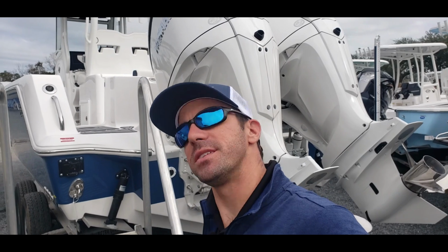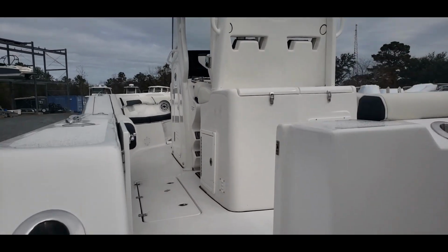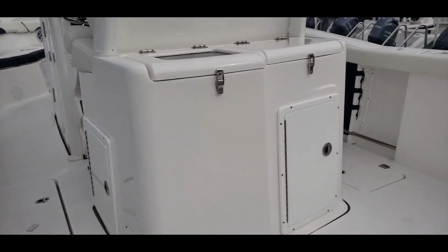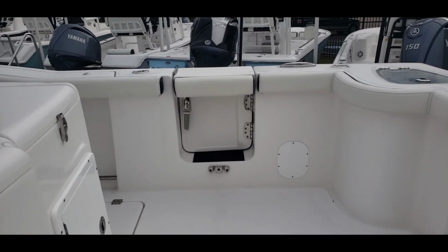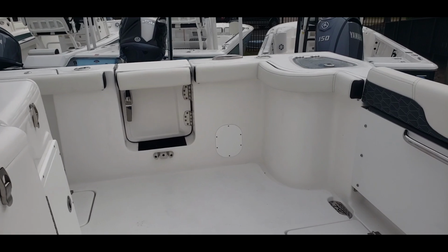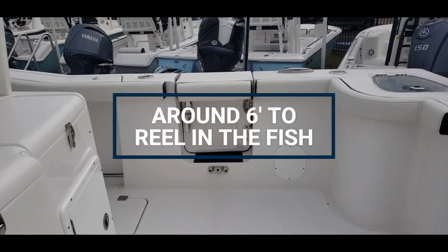So next, let's go ahead and step on inside. So nice tall gunnels. And here's where we're going to see a lot of our fishing ability here. This area back here is about 6 feet in length.